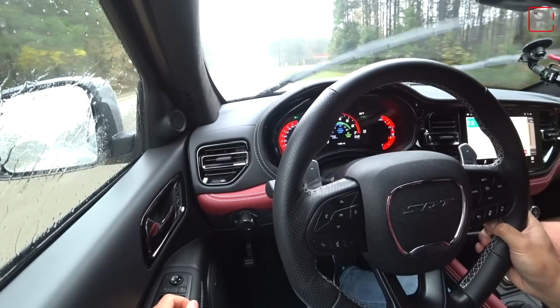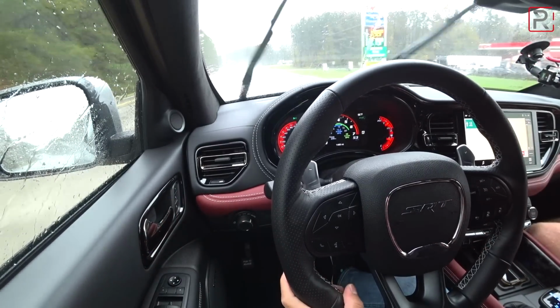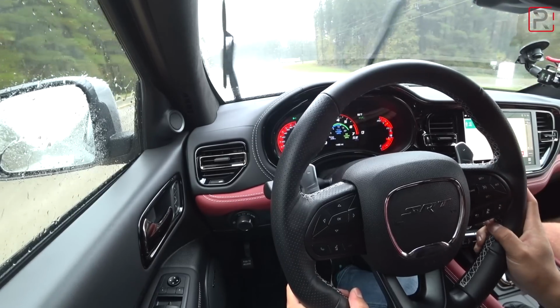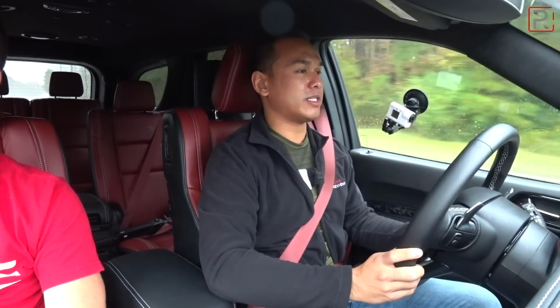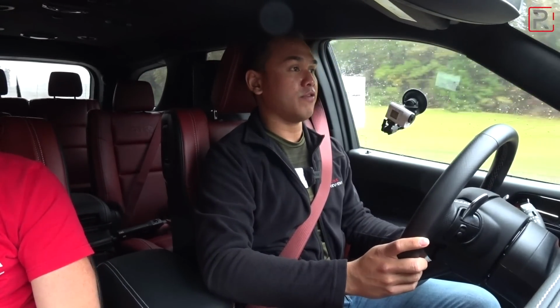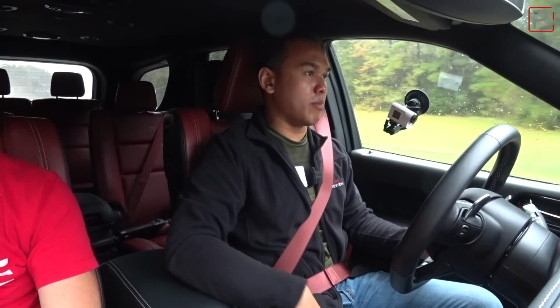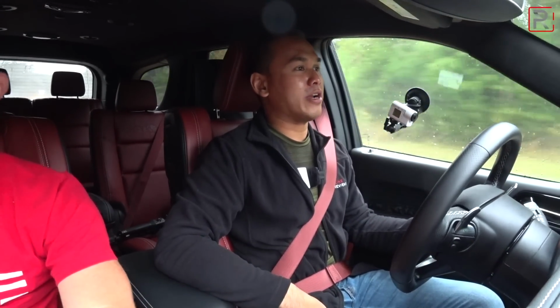We are actually heading out to Carolina Motorsports Park, and hopefully the rain gives out so we can do a little track driving in this car, and I can try launch control in it. But just driving it on the road, it feels like any other Durango aside from the supercharger whine and the insane acceleration. The seats are also really comfortable and supportive. Even though these are a little bit more aggressively bolstered, this car easily will accommodate wider American frames to sit in this thing for long trips.